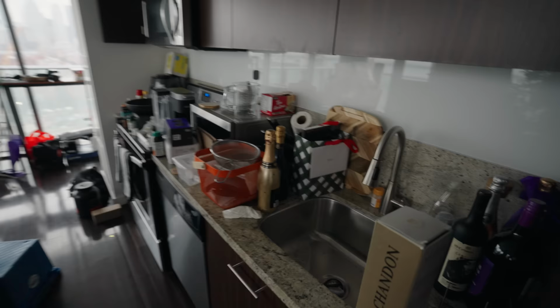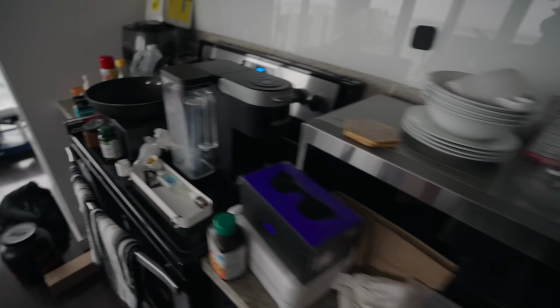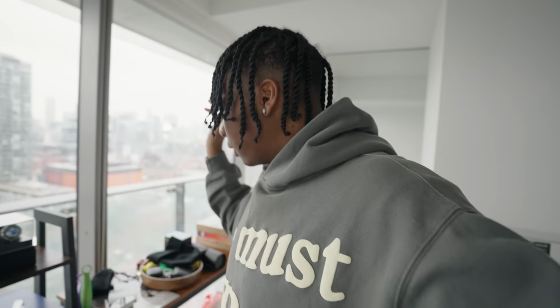This is one of the main problems too, the kitchen. It needs to be sorted out. Every single morning, I'm just buying breakfast. Every day I'm ordering food. You know what I'm saying? I need to get my life together. So I'm gonna dedicate some time to figure this out and organize the crib. That's the whole priority. That's the main thing that I need to do right now.